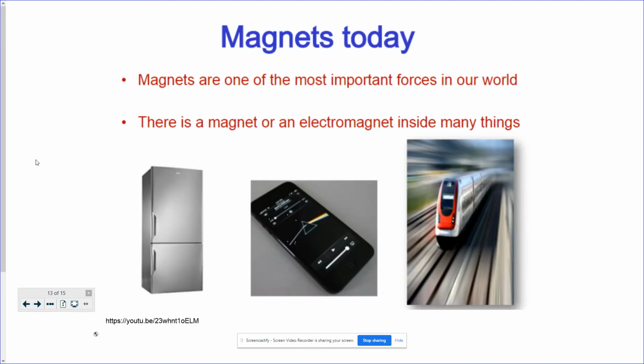Magnets today are really important. They're used in refrigerators, in your phones, computers, and even in trains, where they have the maglev train, which has very little friction. They flip the magnet to levitate it off the track, and then they can flip it back to stop.